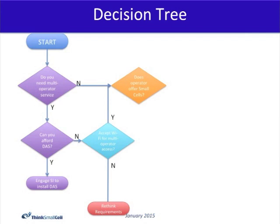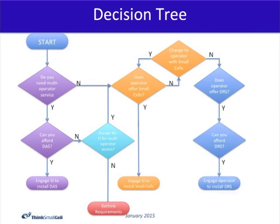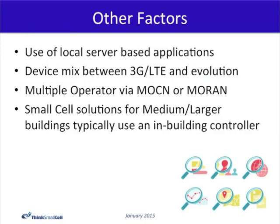So does that single operator support small cells that you want to connect with? If it does, well, engage a system integrator to install it. If it doesn't, perhaps you could change to an operator that does offer that and go down that path. If that's not available, does the operator you want to work with offer a distributed radio solution? And if that is available and you can afford it, then engage the operator to install that. Or perhaps find another operator that might work that way. And if neither of those options are available, well, you may have to rethink your requirements.